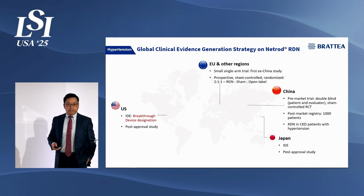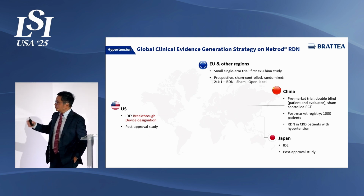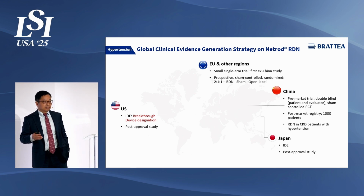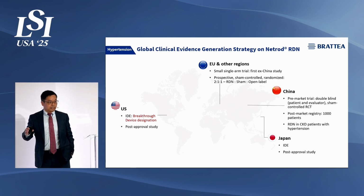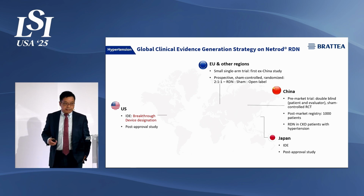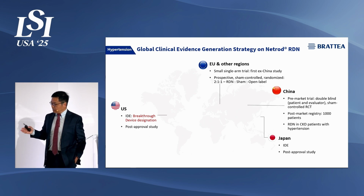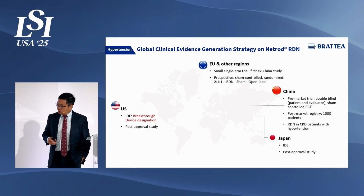In terms of global clinical evidence generation strategy, we got this approved in China, and we're going to conduct a 1,000 patient registry post-market. We're also expanding the indication to CKD patients with hypertension in China. We already have this technology CE marked. We had MDR approval. And we are doing 2 studies in Europe: first a single-arm off-med study, followed by a randomized controlled study.